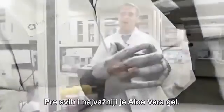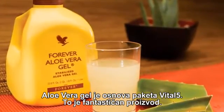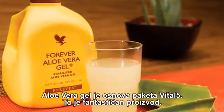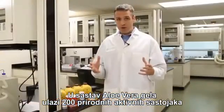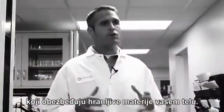First and foremost is aloe vera gel. Aloe vera gel is at the core of Vital5. It is a wonderful product that provides nourishing nutrients. In fact, 200 natural active constituents are inside of aloe vera gel that go in and nourish your bodies.